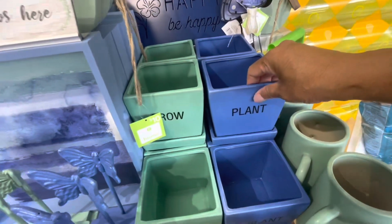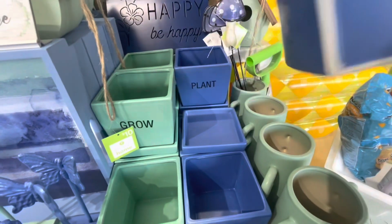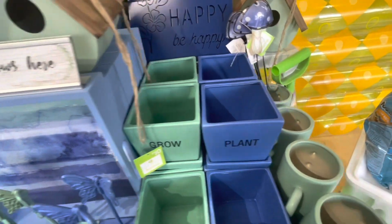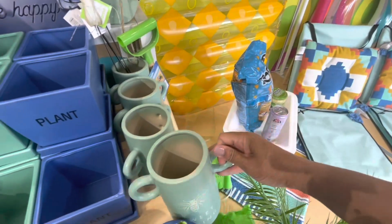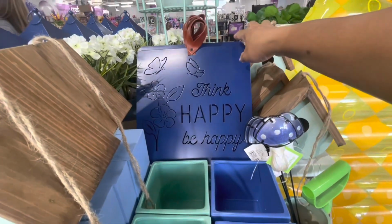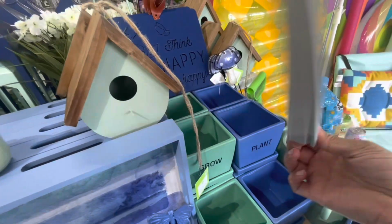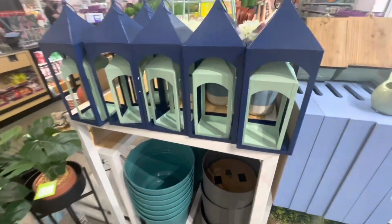And they have these planters here. Plant in blue and grow. And these are going for, don't see a price on those. I'm pretty sure they're $10. Sweet spring. The little mushroom stakes. Let's see, these are $3. Those are really cute. Think happy, be happy. And they have the little bird nest here. Love grows here. So yeah, guys, we're gonna walk around and see what nice items they have here at Popshelf.